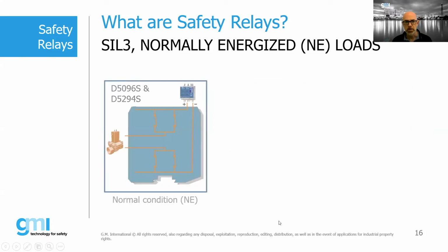Next, the particular composition of the internal contacts, arranged in a matrix consisting of two contacts in parallel with each other, plus two other contacts in parallel with each other and placed in series with the load, makes the D5294S robust to a single relay fault. In other words, even in the presence of a single relay fault, for example when a contact is welded, the D5294S is still able to satisfy the safety function, for example to open the load on demand.